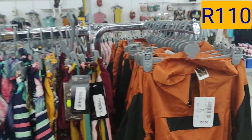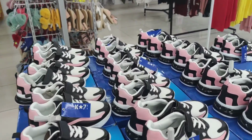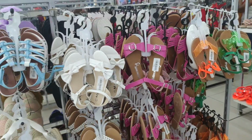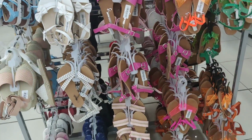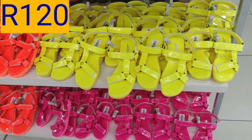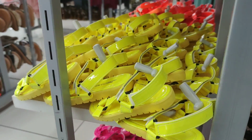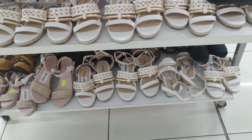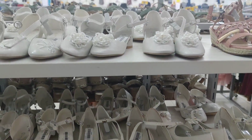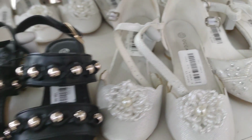This is the kids section, so you guys can see all the exciting stuff for kids. I loved this set. It is only 110 rand. They had sneakers as well available in a variety of sizes and tons of super cute flat shoes for your kids. I loved these. I thought these kids are going to love these shoes. They're nice and bright and colorful and so fashionable, and they only go for 120 rand. They also have formal shoes if your child is going to be part of a wedding. Then they do have formal shoes if she's going to be a flower girl.